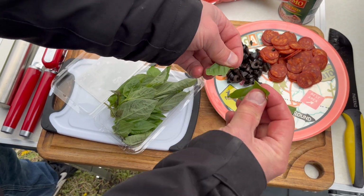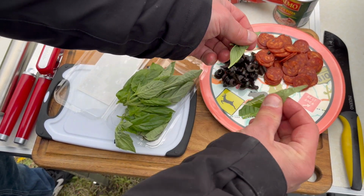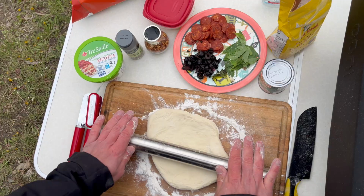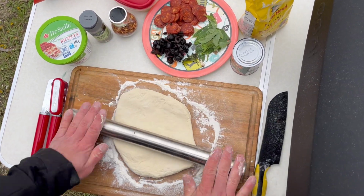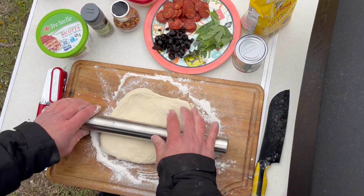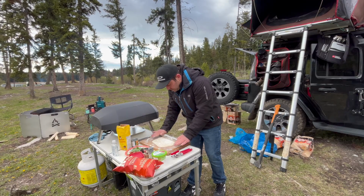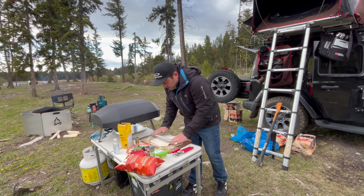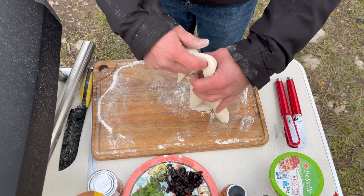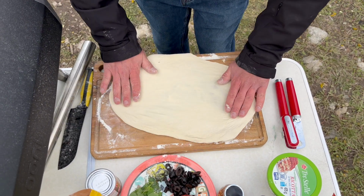Tonight is pizza night. We are camping for the second time with our Uni pizza oven. Dave starts getting all of the ingredients together and rolling out the dough. We have the Unicoda 16 gas-heated pizza oven. It's the larger version and can fit pizzas up to 16 inches.